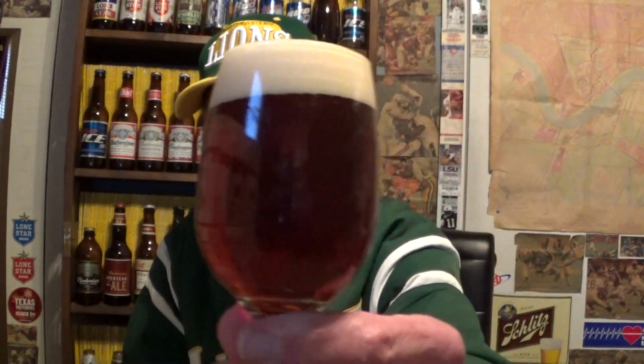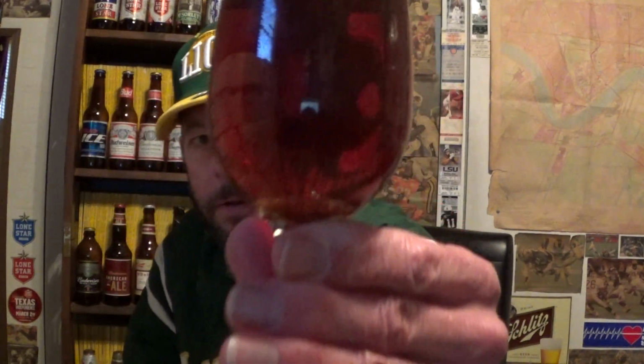Nice little hiss there. Let's check it out. We did their Copperhead, which was a pale ale, but it was more copper than pale, of course, copper ale. This is certainly not pale, it's deep copper, or if you want to say amber.